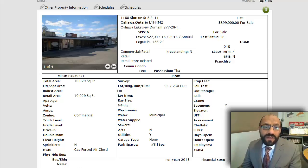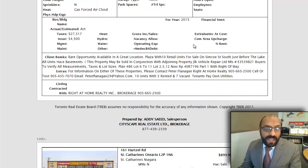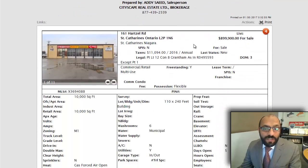This is 1188 Simcoe Street, Unit 2 to 11. It was listed for $899. It is now sold conditional. Next is Hartzell in St. Catharines. $899 is what they're asking for.